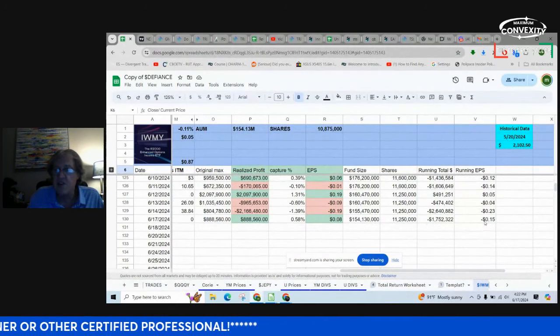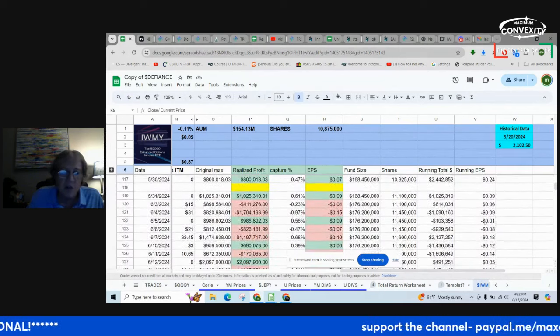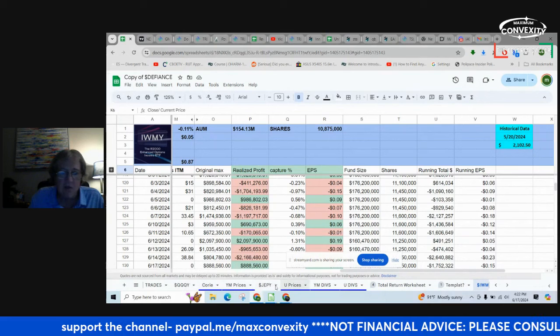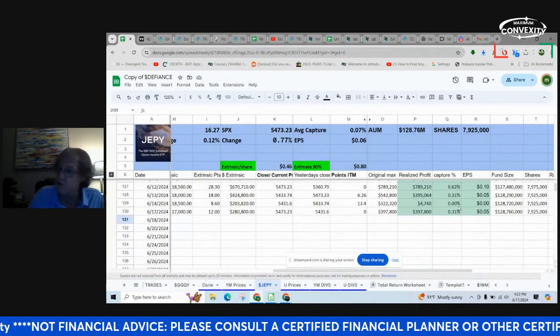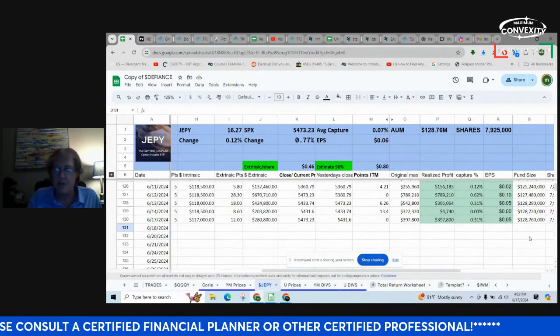They're down 15 cents a share on the month. These guys have had a rough month and are getting beat up pretty good. It's like they're taking all the losses that the other funds aren't getting. I believe JEPY is pitching a no-hitter too. Yeah, JEPY and Triple QI are throwing shutouts. They're throwing no-hitters right now. So nice to see.